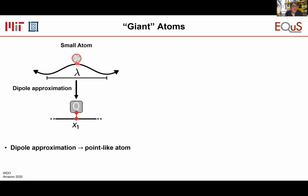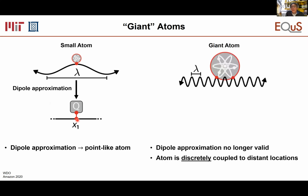So a natural atom is small, the ones that occur in nature, compared to the wavelength of the light that we use to drive a transition. And that allows us to impose the dipole approximation, where, at least classically, we can think of the dipole following the field. And qubits are this way, superconducting qubits. We attach them to, say, a waveguide or a cavity at one point, and that is much less than the wavelength of the microwave field we're using to drive it. It's a point-like atom. A giant atom is different.